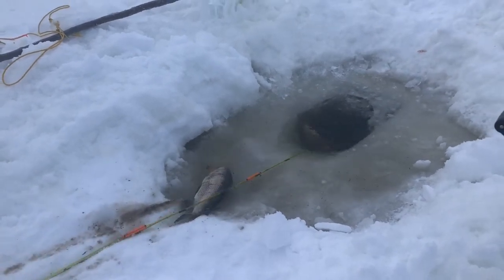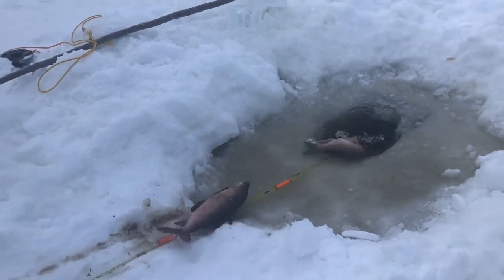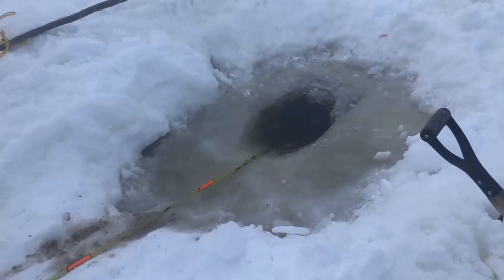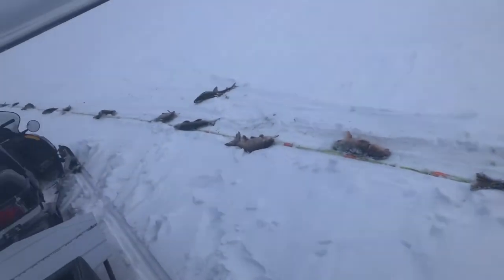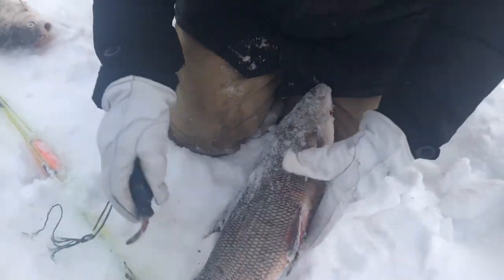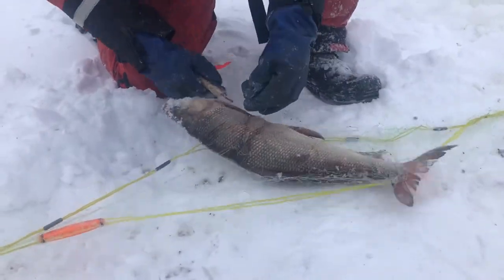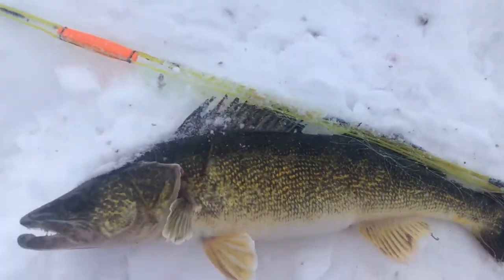One more. Hey, another one. Oh, we got jackpot. Hey, look at jackfish finally. We caught jack. Right on. What else? Oh, another weighty. Yeah, good. There. Nice. Oh, that's a good one. Look at that.